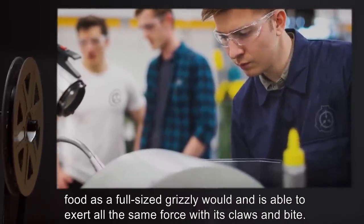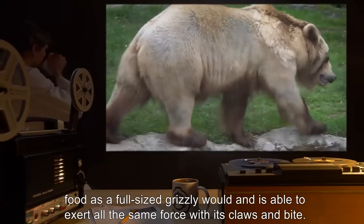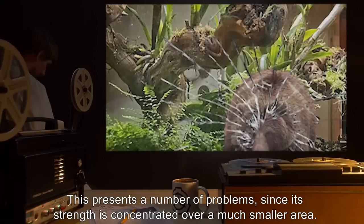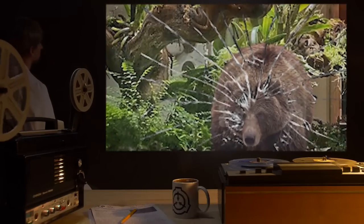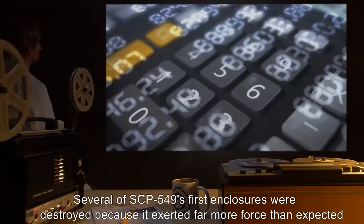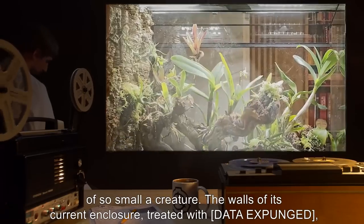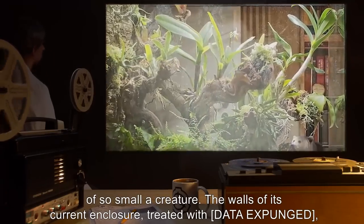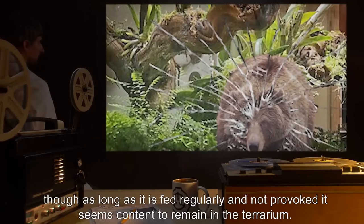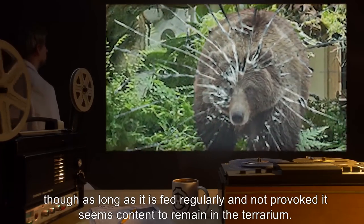It consumes as much food as a full-sized grizzly would, and is able to exert all the same force with its claws and bite. This presents a number of problems, since its strength is concentrated over a much smaller area. Several of SCP-549's first enclosures were destroyed because it exerted far more force than expected of so small a creature. The walls of its current enclosure, treated with [data expunged], have proven more able to resist any attempts to escape, though as long as it is fed regularly and not provoked, it seems content to remain in the terrarium.